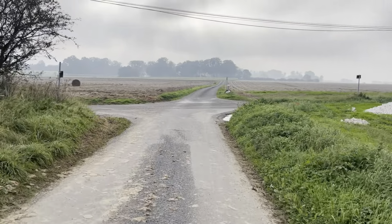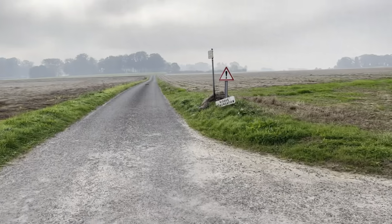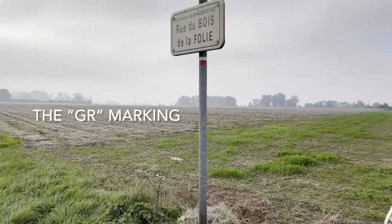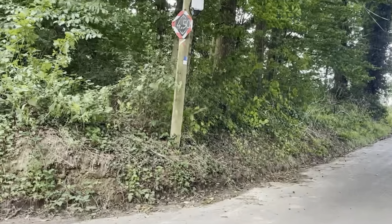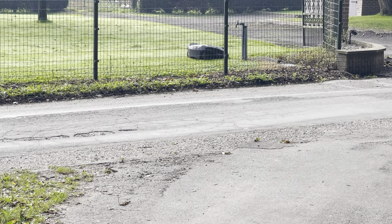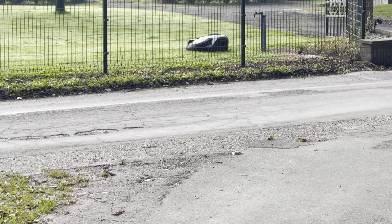When you get to this crossroads, go straight across. Come to a crossroad. Not that way, it says. But this way. Haven't seen a seashell for a while.